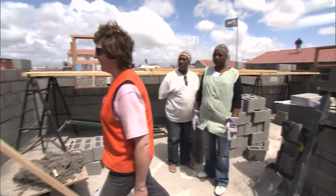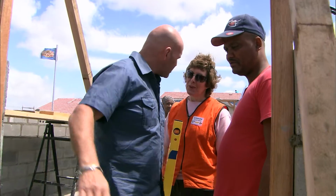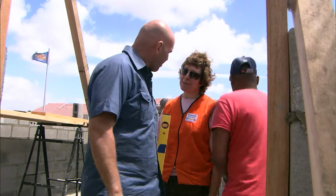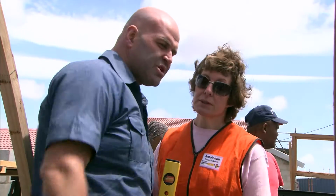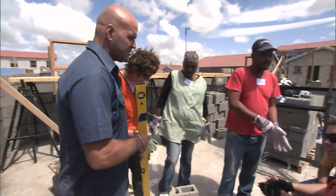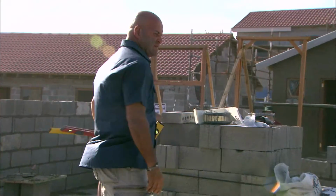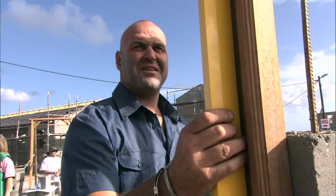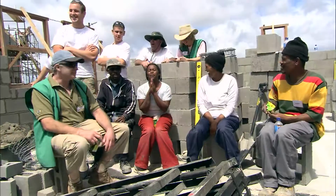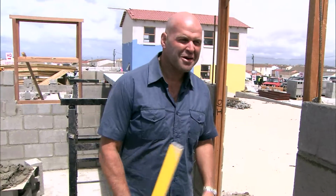So we can do the 2 door frames. The front door goes to the door to the inside, this one goes to the outside. Yes, we've stopped that. We could take that one out and then just change them around again. Okay. It's good, guys. That was good. Let's sort that out in 2 seconds.